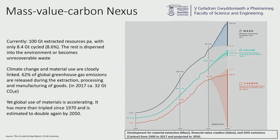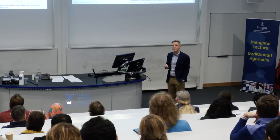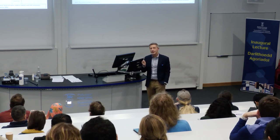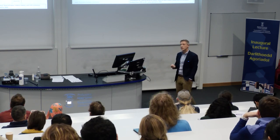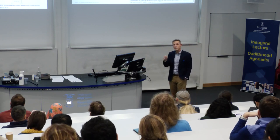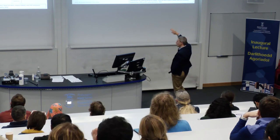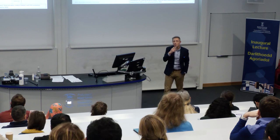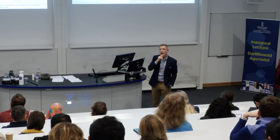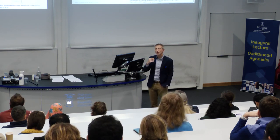So what we need to do going forward is decouple our economy from the primary extraction of materials. Essentially, what we need to do is stop extracting materials from the earth in the quantities that we are and cycle these critical materials through more and more products so that we don't release this carbon. And if you look at how we are doing in terms of circularity, last year we extracted around 100 gigatons of materials from the earth.